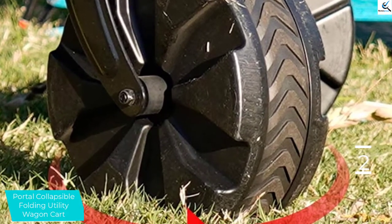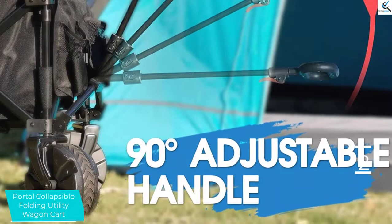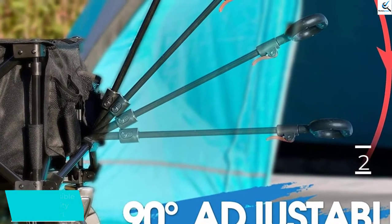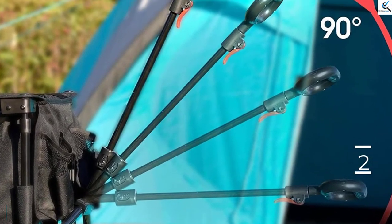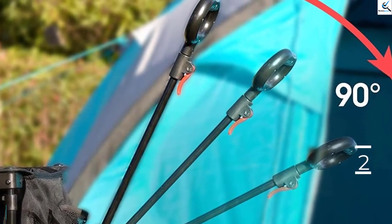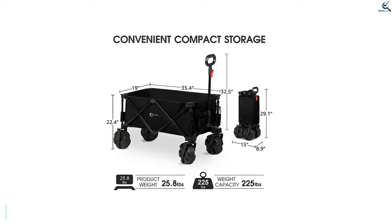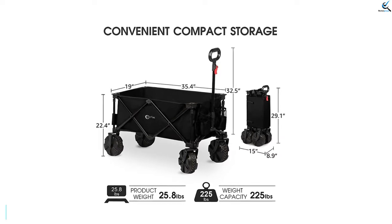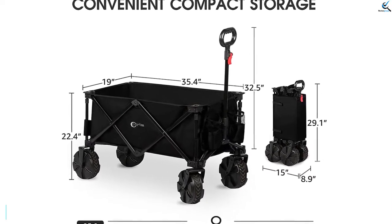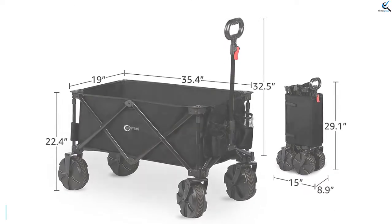Portal Collapsible Folding Utility Wagon Cart is a quick setup tool with a large capacity for essential items. With the push of a button, it is easy to assemble and disassemble for use. It has a compact design, so that makes it convenient to store, even in a trunk. This folding cart further has an accessory design with two cup holders for items. Since it is made of a high-quality and high-density polyester fabric material, durability is guaranteed. Most importantly, its steel frame construction makes it possible to hold weights up to 225 pounds.